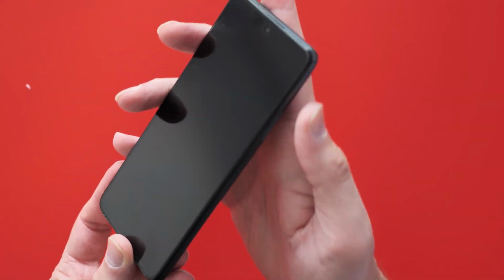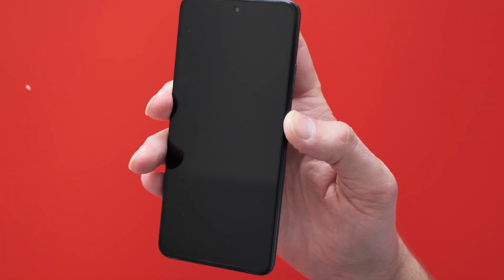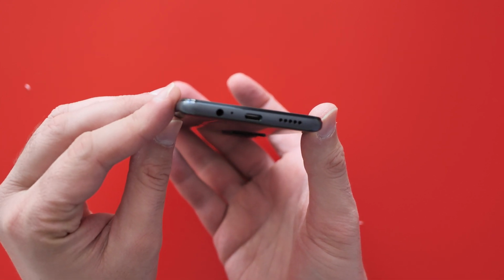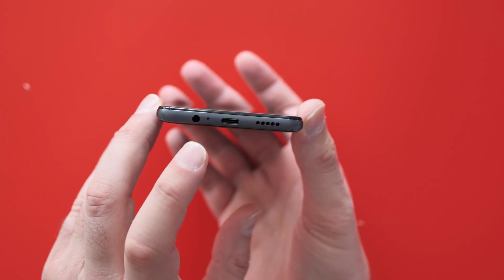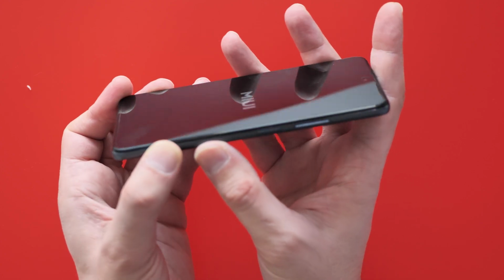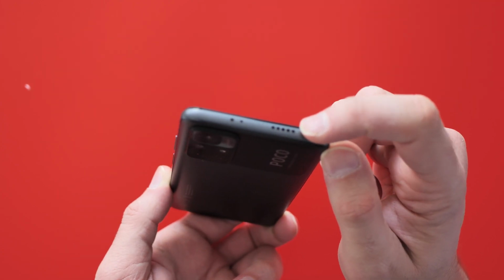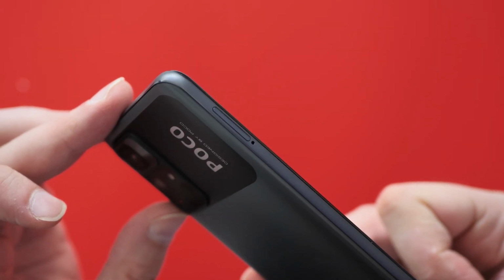Now I have the 6 gig of RAM and 128 gigabytes of internal storage. So they do 4 gig RAM version as well, which obviously will be a bit cheaper. Plastic frame. Type-C charging, 3.5mm socket and a speaker there. 3.5mm socket. People do love that. Power button and volume rocker. I'm assuming there's a fingerprint sensor in there, maybe. Got to be. So we've got another loudspeaker at the top there. Looks like an IR blaster there as well, and a mic. And at the top here we have a SIM tray.